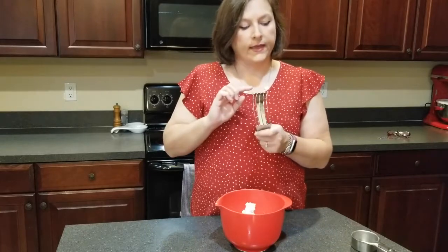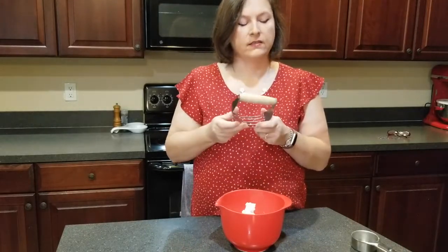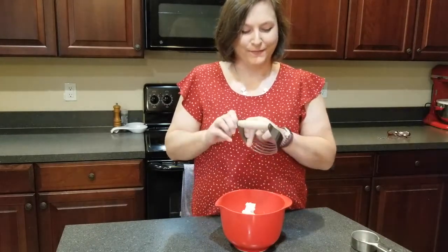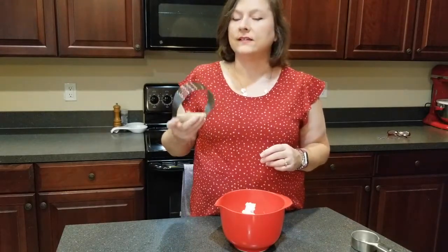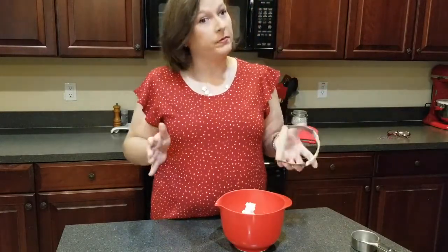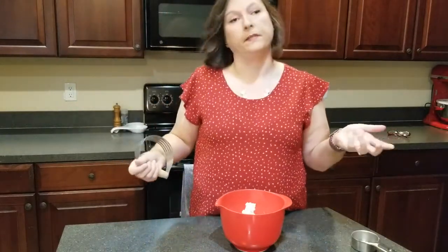You can also get a wire style. The beauty about the wire style, unlike this one, is it's dishwasher safe. So mine I have to wash by hand because of this wooden handle and the bolts that hold it all together. The wire one you can throw in the dishwasher. If I ever replace it, I might go for the wire. But if you don't have a pastry blender, like I said, don't worry about it. Just use a couple of knives. You'll use a cutting motion until everything is blended.